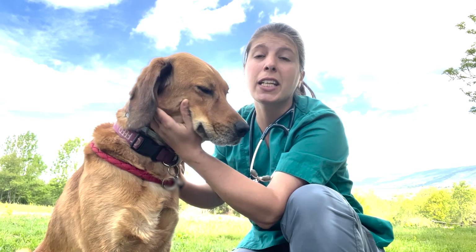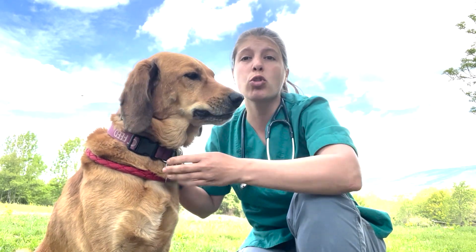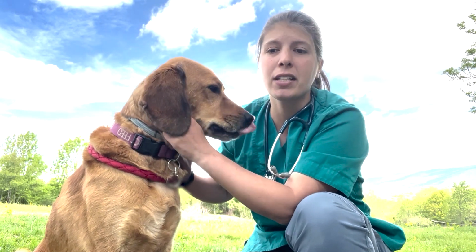And try to keep the dog's mouth as closed as you can. This way, again, you're going to prevent spillage. So we're just going to give her one more treat and we'll try and show you how to give a liquid medicine that's already drawn up in a syringe.